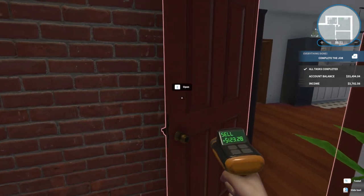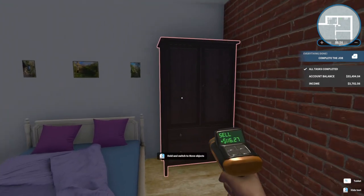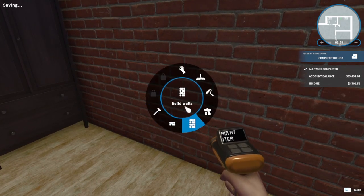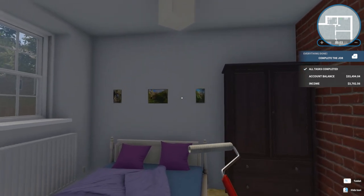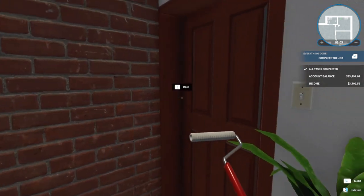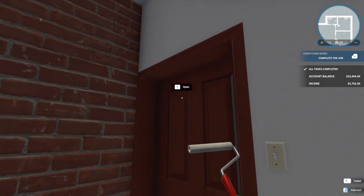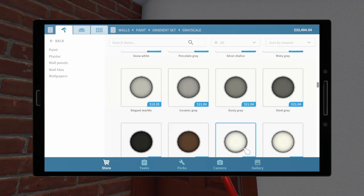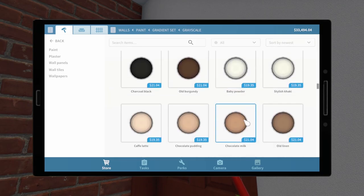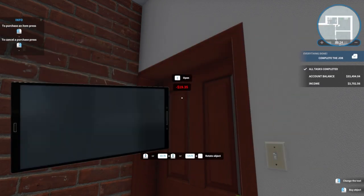Now this room. It says modify the room, so I don't know if that. What color should I do this wall? It's like a light gray. It's like a light gray also. Maybe a lighter color. Yeah, we'll do this one.